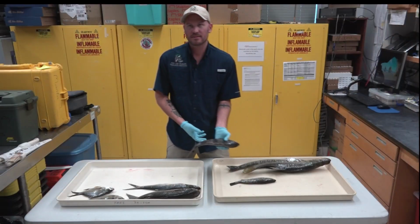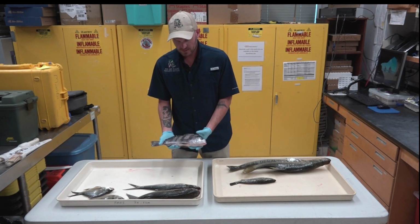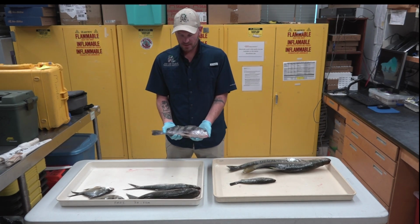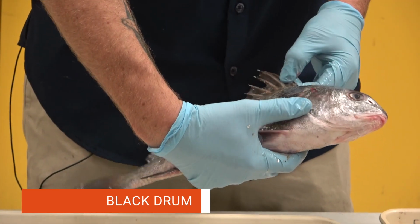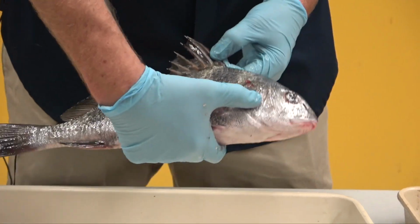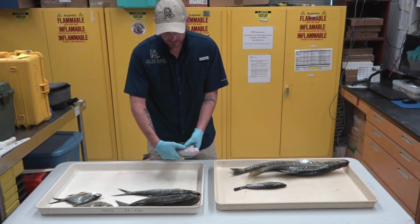Now we can start getting into some sport fish that people like to catch in Tampa Bay. So this is a black drum. It's a relative of the red drum. It's called that because it can vocalize and make really loud noises using parts of its mouth, musculature, and bone structure. We can tell that it likes to be mostly on the bottom.